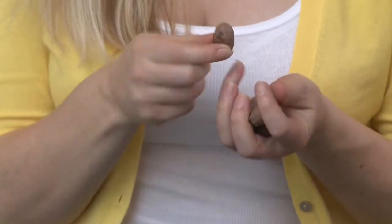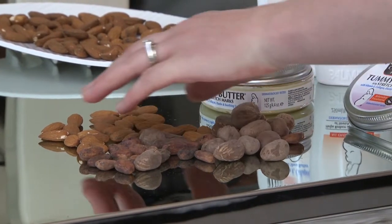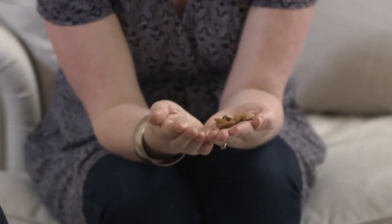Another really important ingredient in skincare products is vitamin E. And this is something that we get from the almonds. The almonds can be ground down into an oil or a vegetable butter, and that means that it's a much more concentrated formula, and then that's used in the products, and it's also got very protective and regenerative properties.